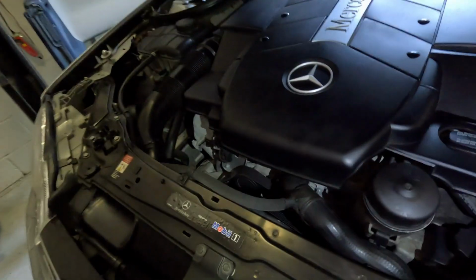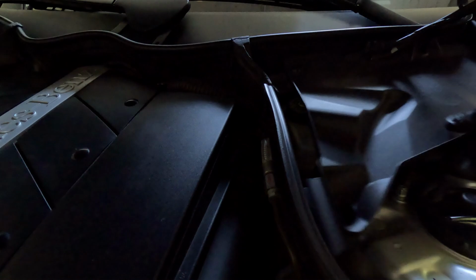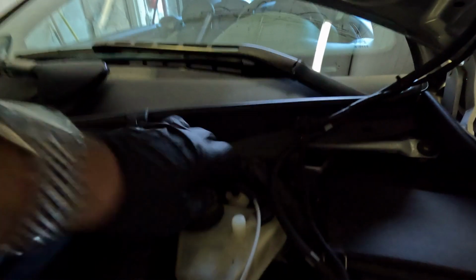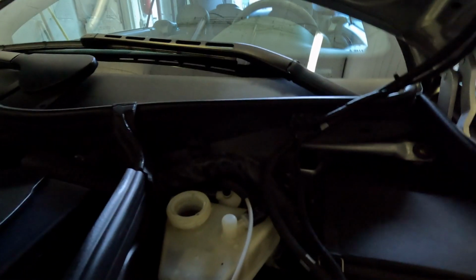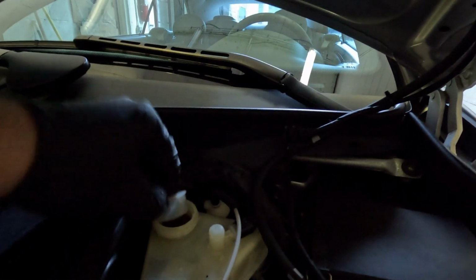All right, let's pop out. We'll check the brake fluid here. I do have a brake fluid sensor. Hopefully I can get this out with my fingers. Yep, there we go. All right.